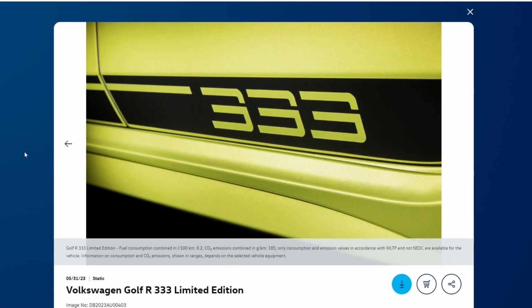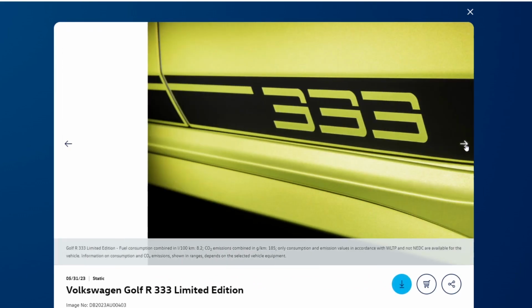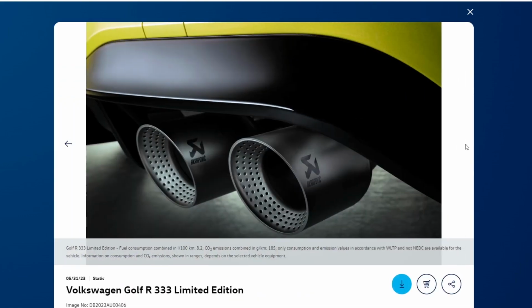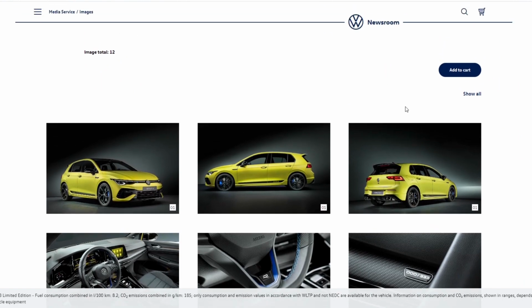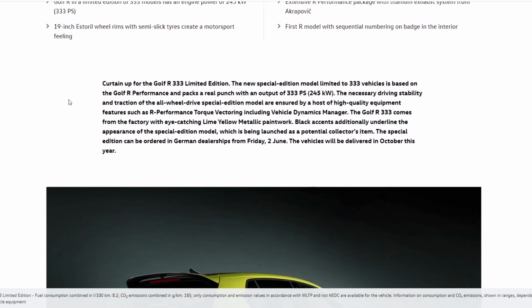Super cool. I'm trying to see what those actual semi-slick tyres are. I'm sure they're Michelin Pilot Sport Cup 2s, but it's quite hard to tell. Let's see if we can work it out from the pictures. The Akrapovič exhaust, which does sound good. Check out my last video if you want to know what a Golf R 20 Years is like, which is basically this car. Let's head back and see what else they say about it.